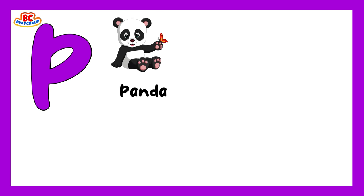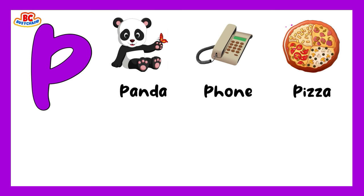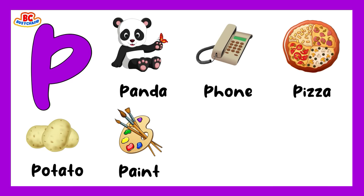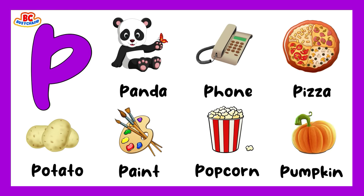We will learn alphabets and their sounds. Have you ever seen the letter W? Hi, I'm letter W. And my sound is W, W, W. And the words that start with me are Well. W, W.